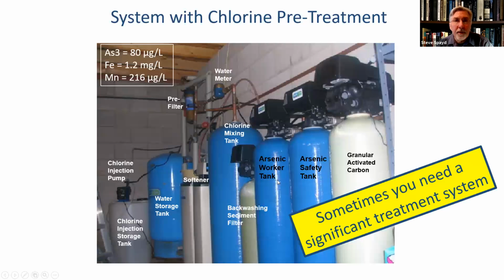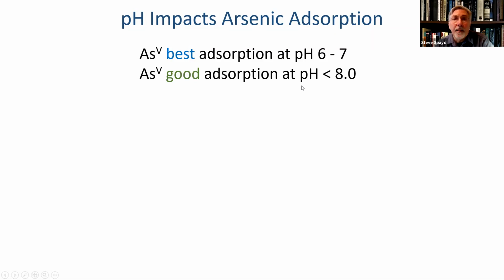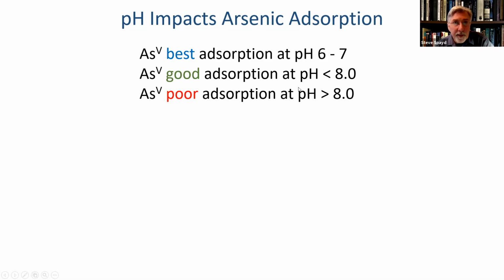So that was talking about oxidizing the arsenic 3 to 5. Now let's talk about the pH. So for adsorption systems, arsenic 5 is best adsorbed at pHs between 6 and 7. It has good adsorption up to pH of 8, but above 8, very poor adsorption. So if you're trying to use arsenic adsorption media above a pH of 8, it's going to have a very short life and it's going to be too expensive. So it's worth it to adjust that pH.